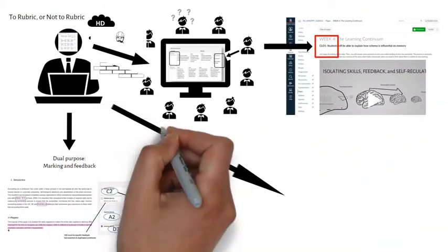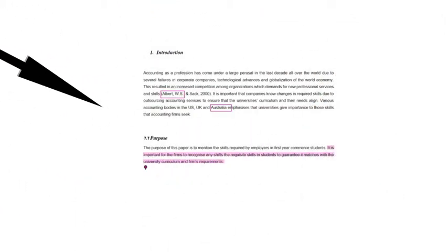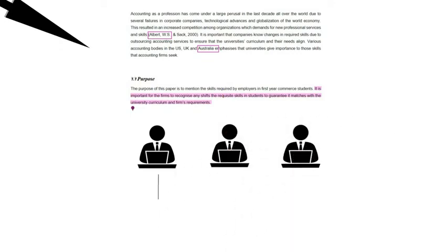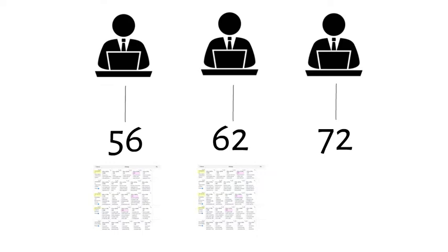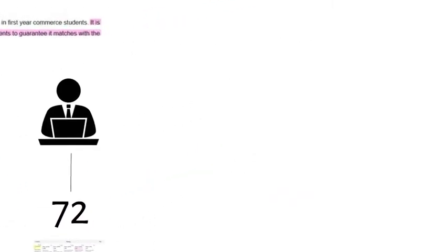Another bonus of rubrics is the potential for greater consistency in marking across tutors. Currently, when multiple people mark student work, getting reliable consistency is notoriously difficult, with some outcomes being wildly variable. If markers use a rubric, the grading is more objective, which facilitates a fairer context for students and markers, especially for those who are inexperienced and new to marking.